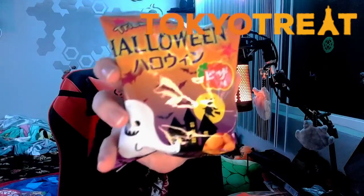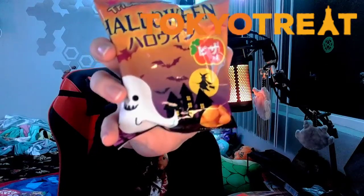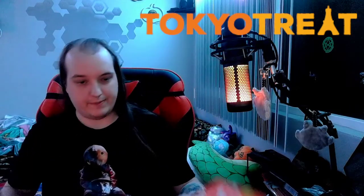Halloween pizza snacks. Halloween scary movie marathon, anyone? Grab your Japanese pizza snacks and you won't be able to stop munching while you watch. Ooh, yeah. They're delicious, man. I love the little pumpkin there, too. That's so cute. And that's it. That's the box. I'm sorry I didn't try everything. But, you know, that's kind of life. So I'm not surprised here.